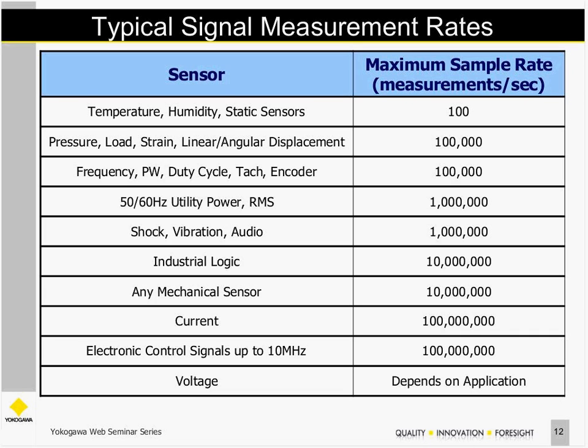As I mentioned, the slowest ones will be things like temperature, humidity, or other static physical sensors. I very, very rarely, almost never, see people measuring temperature more than 100 times a second. If somebody says, "I want to measure temperature at 1 million times a second," I would say that's overkill. And if an instrument advertises that it can do that, it's probably not telling the truth either.